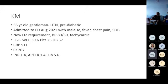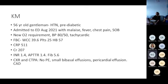They did manage to get clotting off him, and he had a coagulopathy. His fibrinogen was actually still okay, but his INR and APTT ratio were clearly abnormal. He had an AKI and a huge CRP. In A&E, they sent him for a chest X-ray and CTPA. It didn't show any PE, but there were effusions and a pericardial effusion and evidence of coronary artery disease.